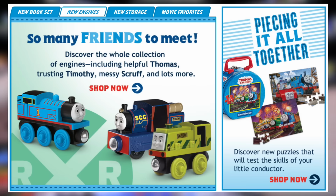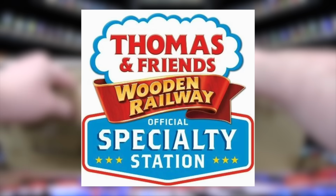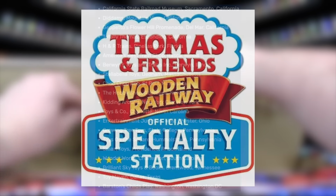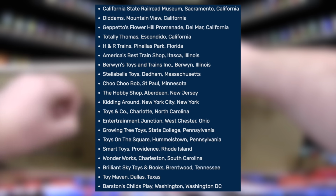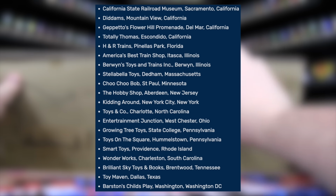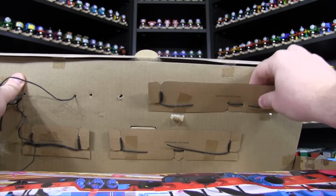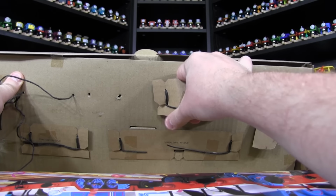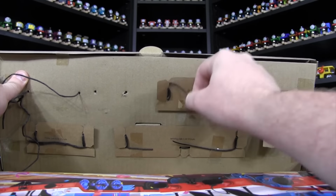There was a lot of emphasis on Wooden Railway, and it kind of went in conjunction with the Sodor Story collection and also the dedicated train stores, or I should say the toy stores that were selling Thomas Wooden Railway at the time. I think of them as mom and pop stores, not like Toys R Us. There were a couple of those specialty stations, I think is what they were called, all around the United States, where you could go and see everything. But if you didn't live in one of those areas, you could go online and buy the exclusive merchandise there.